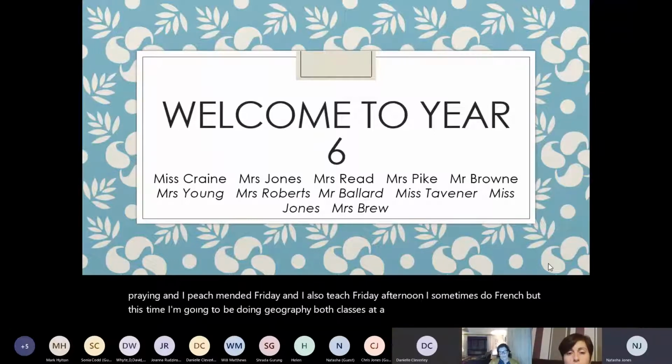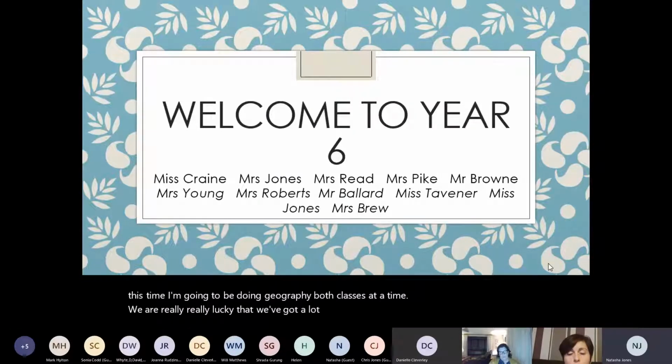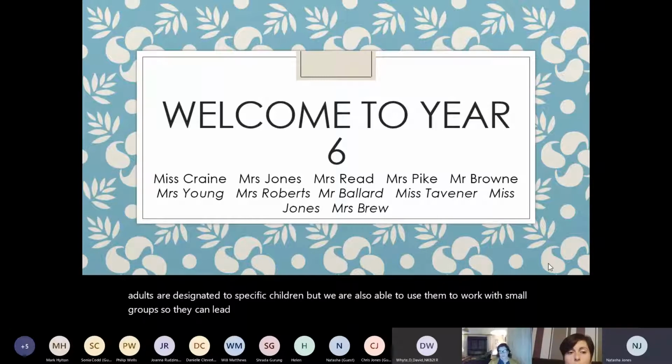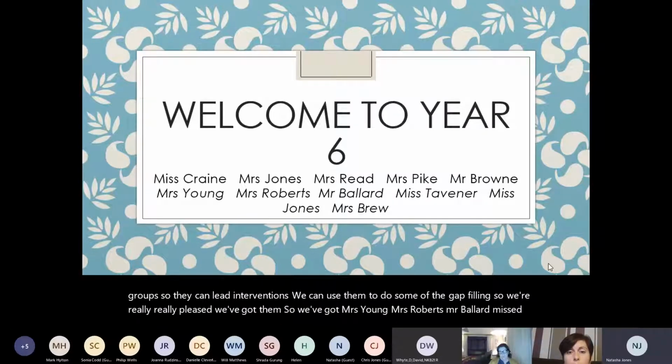We're really, really lucky that we've got a lot of extra adult support this year. Some of those adults are designated to specific children, but we are also able to use them to work with small groups so they can lead interventions. We can use them to do some of the gap filling. So we're really pleased that we've got them. So we've got Mrs. Young, Mrs. Roberts, Mr. Ballard, Miss Taverner, Miss Jones and Mrs. Brew.